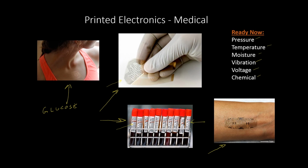For equipment in medical, there's an awful lot of push-button bezels and flexible displays and that sort of stuff. And all that is headed towards printed electronics as well. There's a quick look at medical, and I hope that you got an idea or two that maybe you can use.